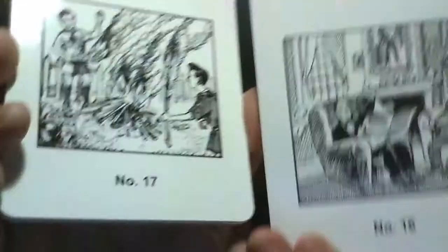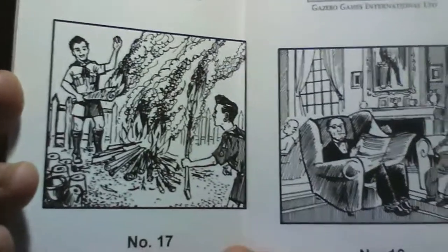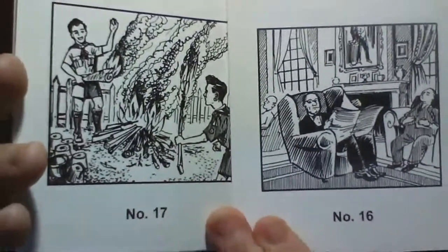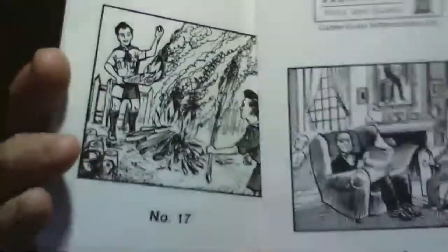Show me the other one. What, that one? That one or that one? The fire one. It's definitely going to be something about fire. Is it? What's she saying about fire?